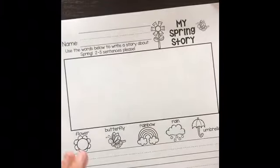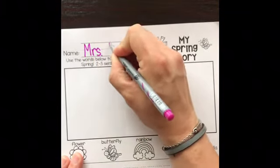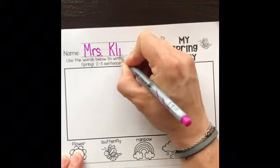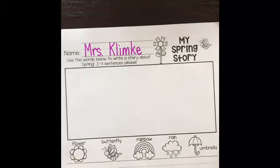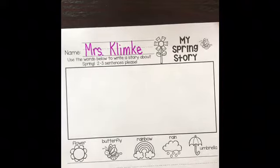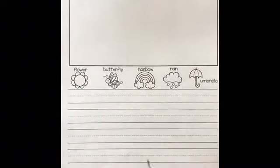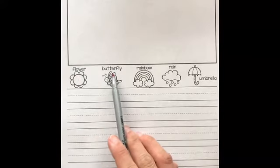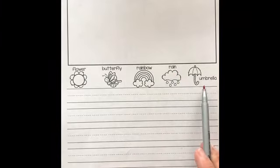So first at the top, I'm going to write my name. And I'm trying to write it on the line as best I can, just like I learned in school, right? When we do our work, we want to always do our best. So Mrs. Klimke, my spring story. So the words that they have given us to write a spring story are flower, butterfly, rainbow, rain, and umbrella.